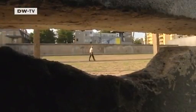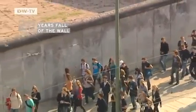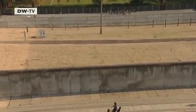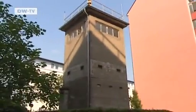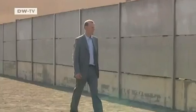One of the last remnants of the Berlin Wall. Today it's a memorial site and a popular tourist attraction. It shows the Berlin Wall, which divided the country into two, was actually a complex and extensive system that included a whole range of fortification elements. Only a few of them still remain, including this watchtower and this floodlight.